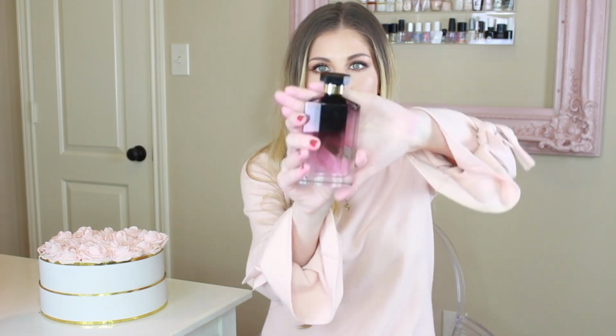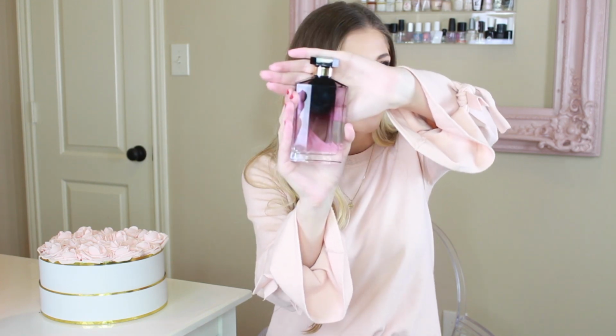Let's talk about my favorite perfume. This has been my favorite perfume for years and years. It's the Stella McCartney. I just always recognize it as the black bottle, with the gradient ombre-ish look. This is my go-to. It's my favorite scent. I'm not really good at describing scents, but I just sprayed that all over my hand.